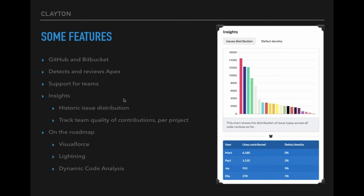Yeah, some features, just in case you're curious: it now works with GitHub and Bitbucket. It detects and reviews Apex code. It supports teams, so you can have multiple teams. You can have your entire team on it, and the tool will keep track of contributions and, in a kind of gamified way, the defect density of each team member.